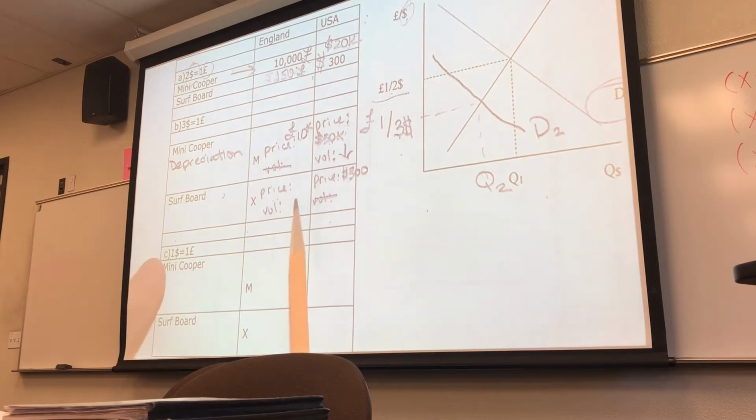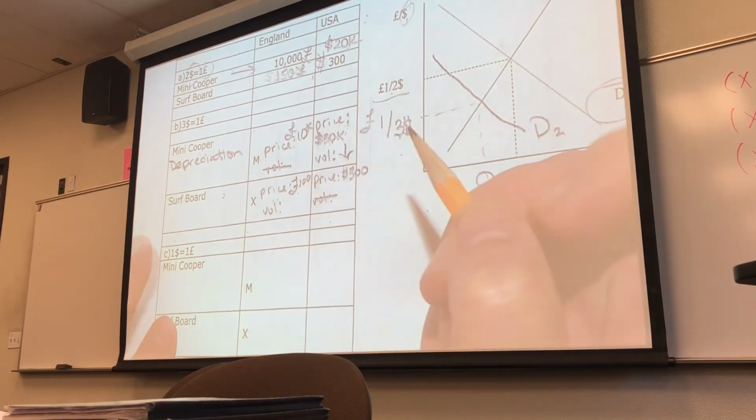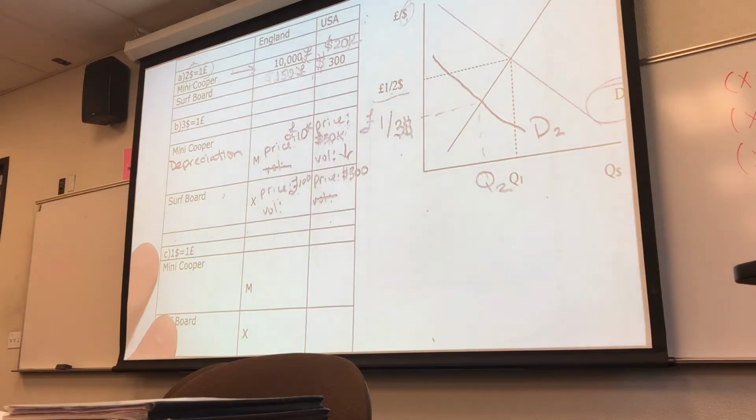Now over here, what is the price? So 100 what? Pounds. Yeah, they're too proud to join the euro, if I heard somebody say euro. They did not want to give up the pound.